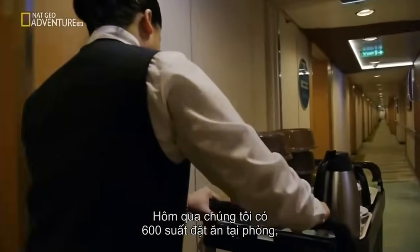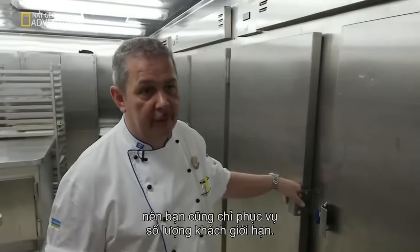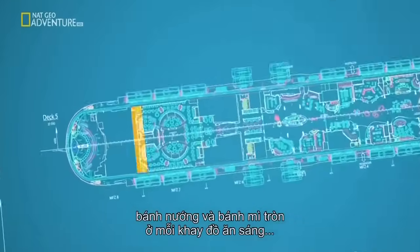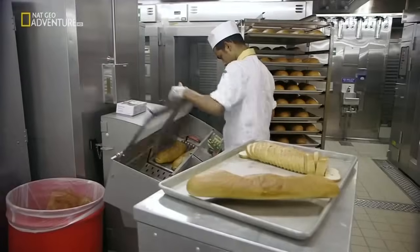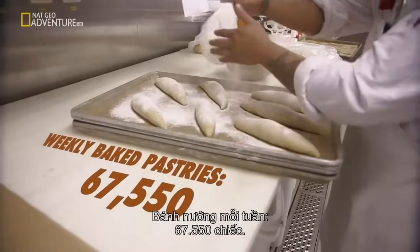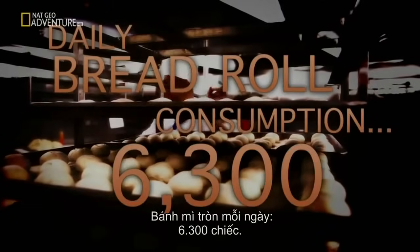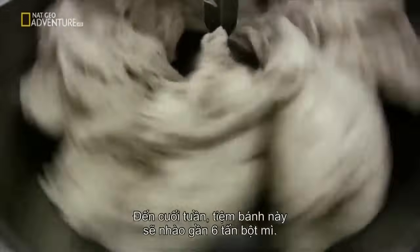For example, yesterday we had about 600 orders room service. And that's quite a lot for a morning. And the time frame is very close, and of course you are limited with people as well. Like the meals, every pastry and bread roll on these breakfast trays is made fresh daily. By the end of the week, this onboard bakery will knead its way through close to 6 tons of flour.